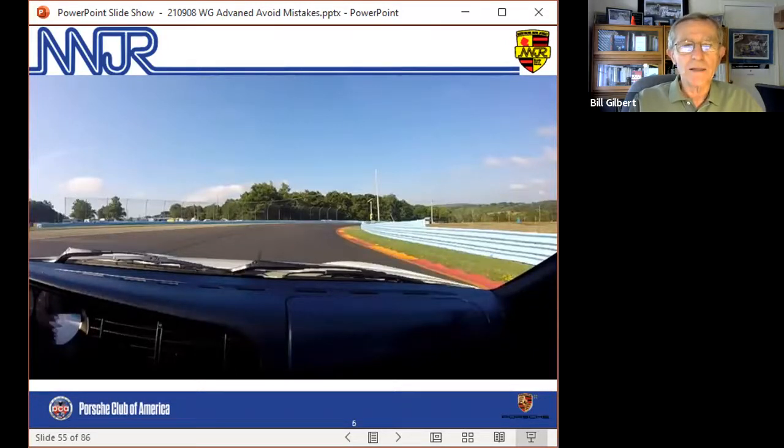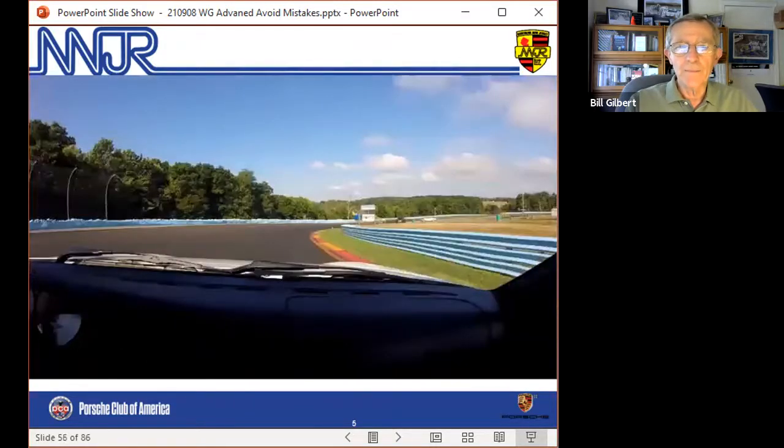But we're looking for that to wind our way down. Everybody knows the banking is the reason that we only use the inside third or so of the track here. Now we can see the flag station. That's where the apex is. The apex is a long apex, 20, 30, 40 feet along the curb.